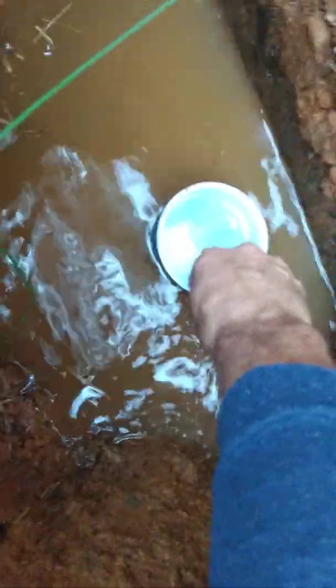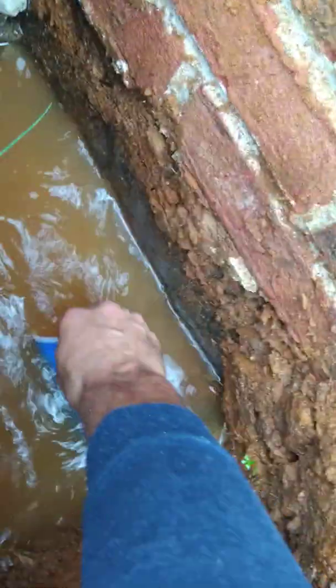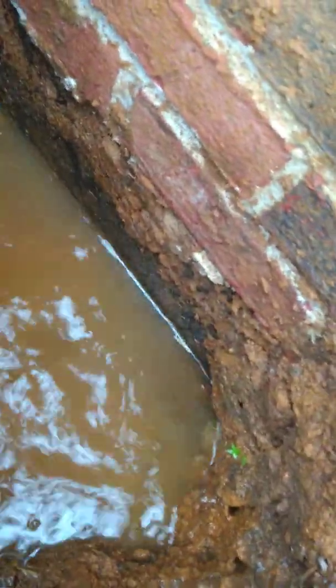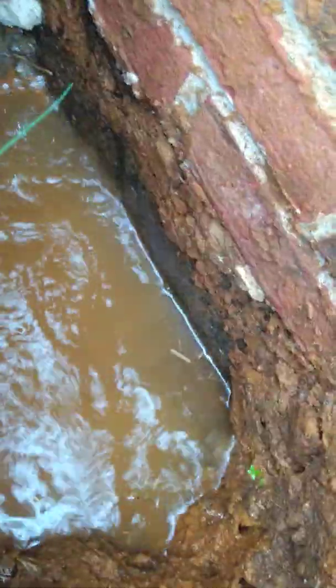I'm putting the cup back down in there, and again, virtually the same water level, even after I've taken at least a couple gallons of water out of here. Probably more than that. So yeah, here we go. This is what we're dealing with here.